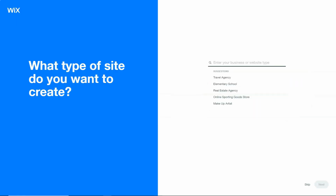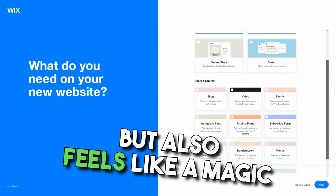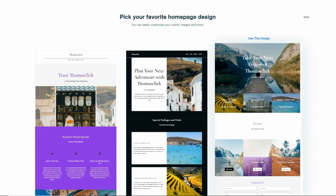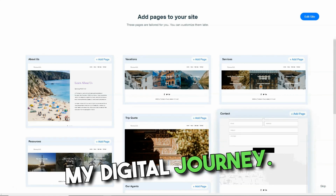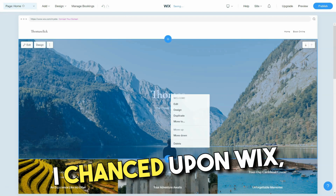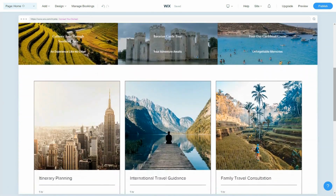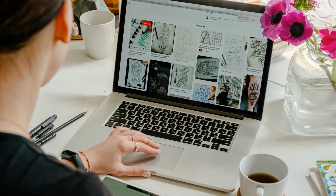Wix. Have you ever stumbled across a tool that not only meets your expectations, but also feels like a magic wand in your hands? Sit tight as I unveil my personal expedition with Wix, a tool that transformed my digital journey. During a random exploration, I chanced upon Wix, a name resonating with millions globally. The appeal was evident, enabling users, irrespective of tech knowledge, to sculpt digital masterpieces.